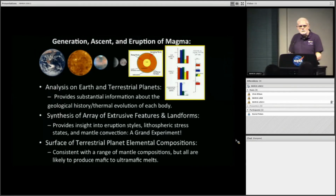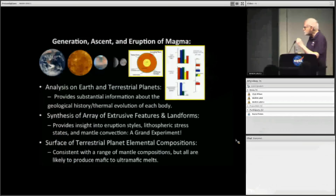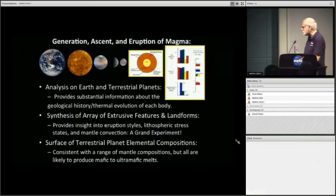So we've really been lucky in the last few decades to be able to do analysis on the Earth and terrestrial planets. And this really provides a huge amount of information about the geological history, of course, and the thermal evolution of each body. So what we've been able to do is to take a look at a synthesis of the array of extrusive volcanic features and landforms. And then this provides insight back into what's going on in the interior, the distribution, the age, the characteristics, and so on.